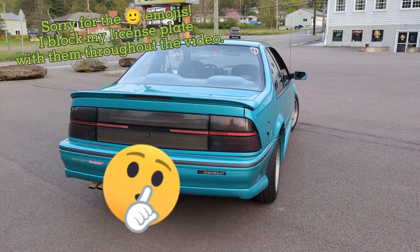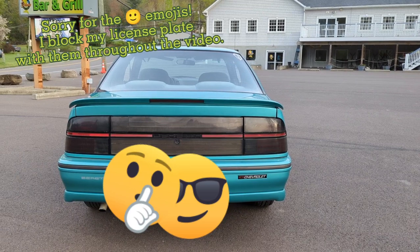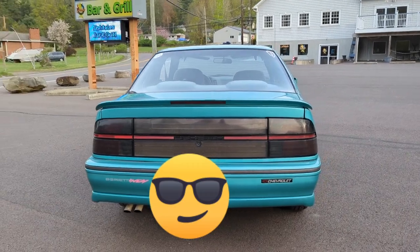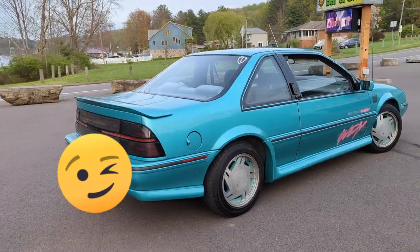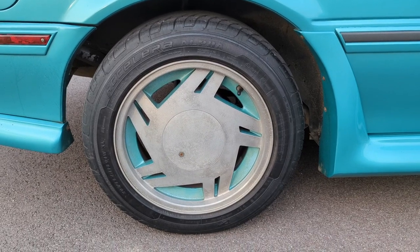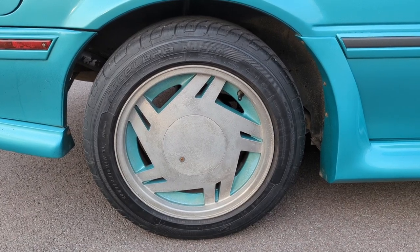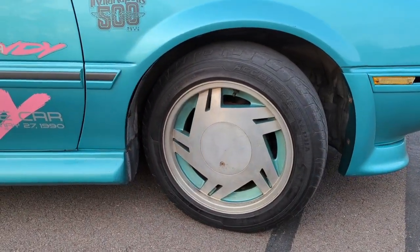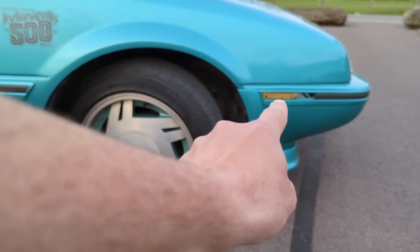I love the rear end section of these vehicles with the lights. You really notice these Berettas when they're out there due to the backlight section. These rims are so late 80s, early 90s. I love them. Just absolutely love these rims. That aesthetic is great. Yes, I know that reflector's broken.